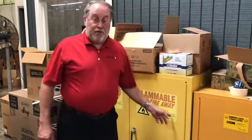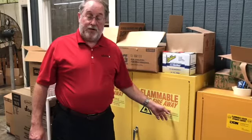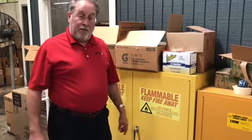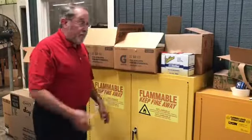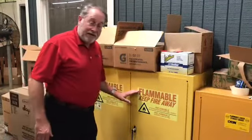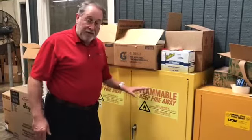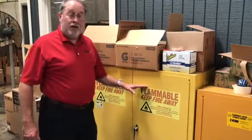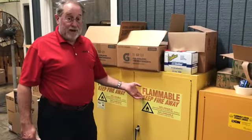What is flammable storage? Well, OSHA says that anytime you have flammables, you have to store them in a proper flammable cabinet, like these right here, which are labeled flammable. Basically, these are containers and they are to be labeled flammables, and the only thing that's supposed to go in flammable cabinets are what? Flammables.